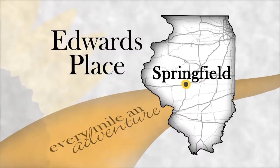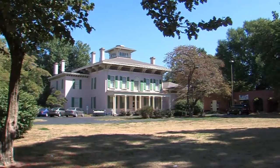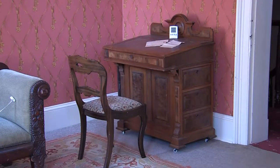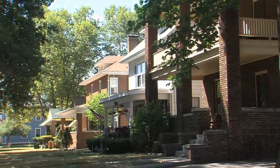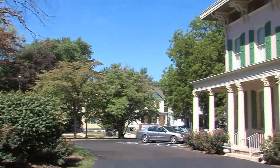Today, this is a historic house that interprets the social and domestic life of 19th century Springfield. We want to give you the story of what life in Lincoln's Springfield was like. When you go to a Lincoln-era house, why is it furnished this way? How would they have used the space? What was living like before the Civil War? It's set in the neighborhood once deemed the jewel of Springfield, and many say that neighborhood is on the rise again. It is Edwards Place.